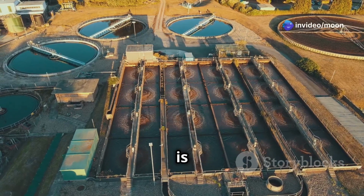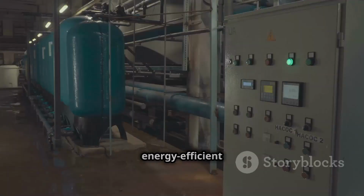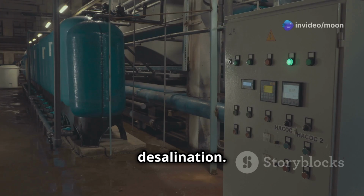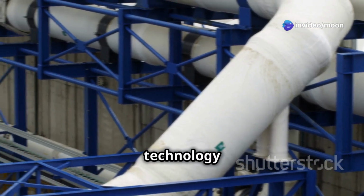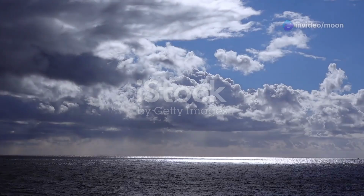Reverse osmosis is currently the most widely used desalination method globally. It's energy efficient and requires less space compared to thermal desalination. Advancements in membrane technology have further improved its efficiency and reduced costs in recent years.